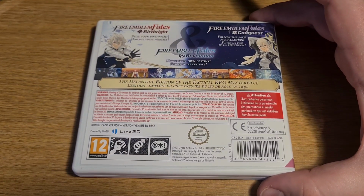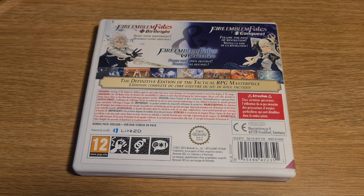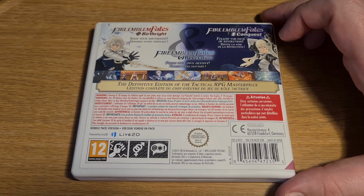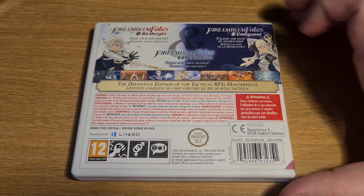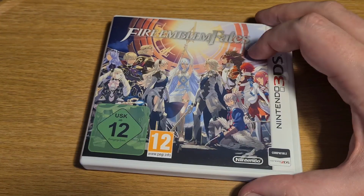But yeah, the reason this game's obviously becoming so rare is because of Revelation being contained on the actual cartridge. You could get Birthright and Conquest, but the only way to get Revelation physically was this edition. The only way outside of that was on the eShop, which is now defunct, so the prices for this are probably going to steadily rise.